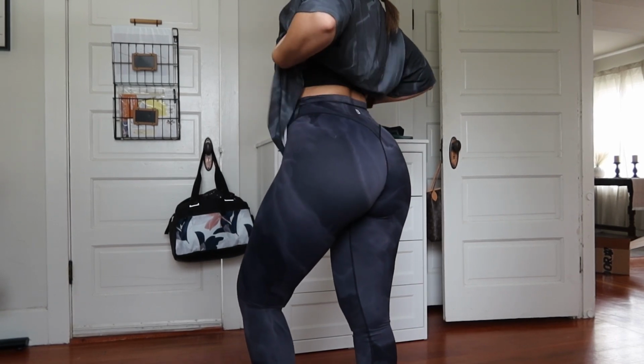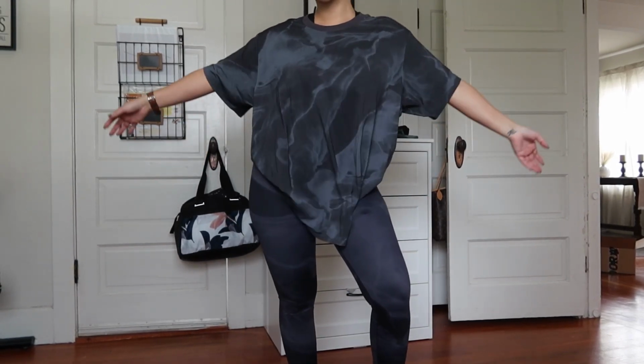Now, this t-shirt is not your typical cotton t-shirt material. It is more of that performance sweat-wicking material. So if you're looking for something to wear to the gym that's going to be sweat resistant and sweat-wicking, definitely would recommend getting your hands on this, especially if you like that oversized tee look. Whenever you go to the gym, you can wear it with some shorts, tuck it in the back, or wear it with some leggings. Super cute. It honestly would look good with anything. It's just such a neutral color, and it does come in other colorways as well.